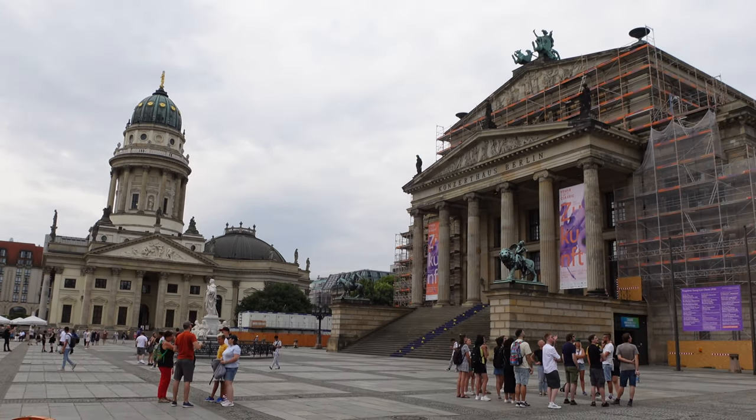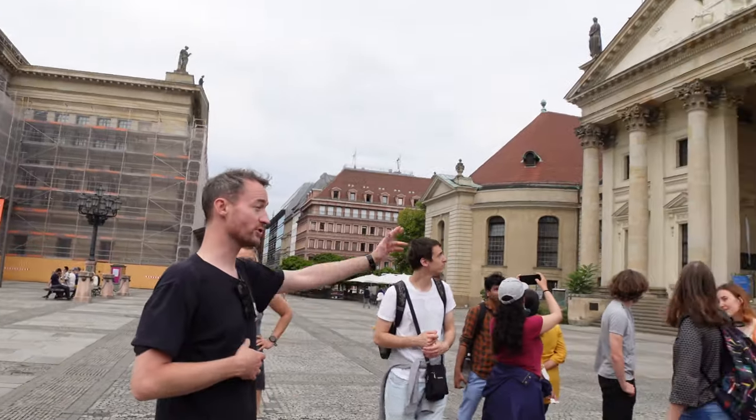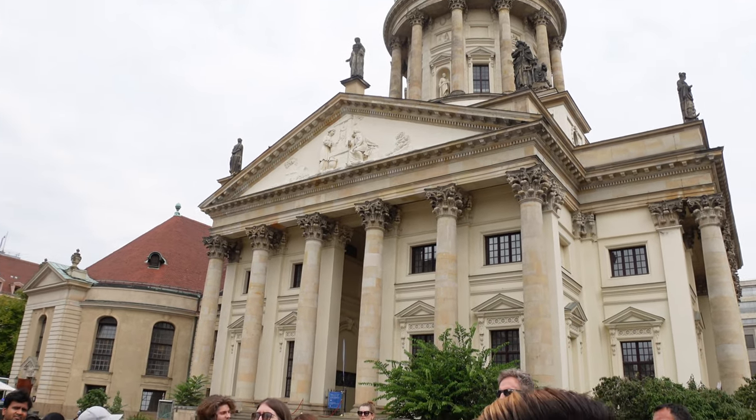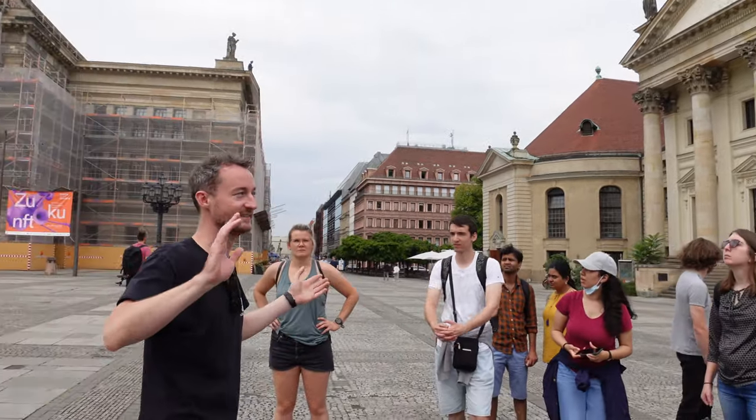A couple of hundred years later, this is the Deutsche Dom, and this is the Französische Dom, German naming convention. This is the French cathedral and the German cathedral. That's just it.